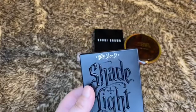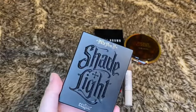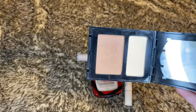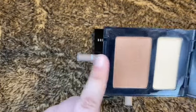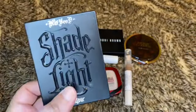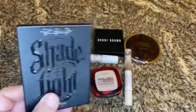The highlight is a bit bright still, even though it's medium, and it's kind of yellow. And then the contour is a little warm, actually. I was shocked, but I really do like this. You can see where I've really been digging in it because I've been using it to do fake freckles as well. So I've been using this for about a week now.